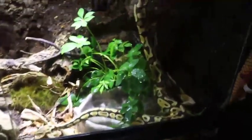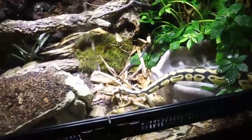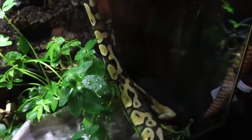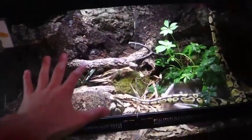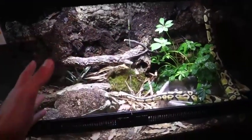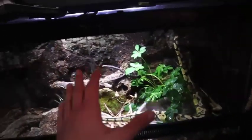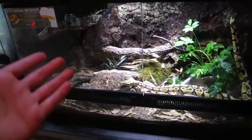And of course, down below, once again, with these bioactive setups, we got Houdini coming out and exploring in his 40-gallon bioactive enclosure. Look at that, y'all. It is so cool. You don't really get this sort of behavior out of just regular boring setups or out of racks or tubs. You only get this sort of behavior when they're in these naturalistic type setups. You can really see him exploring, moving around, and seeing what all is going on.